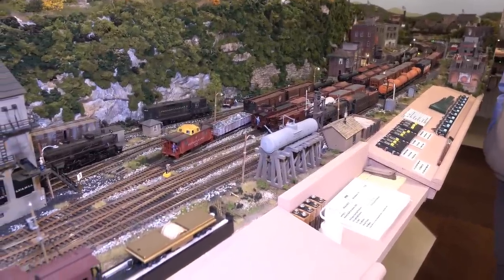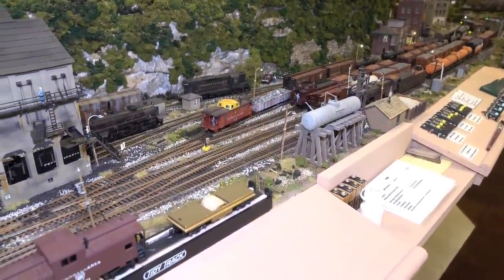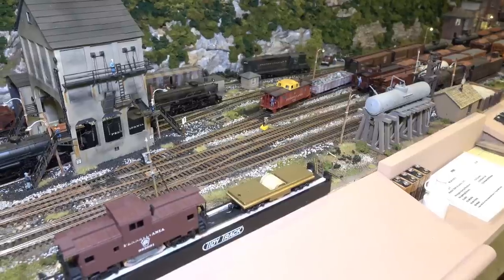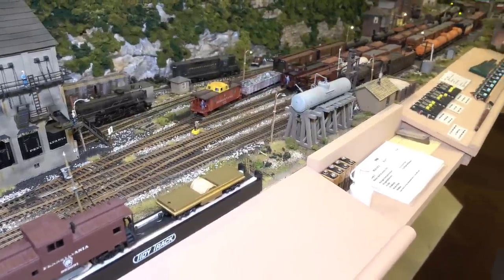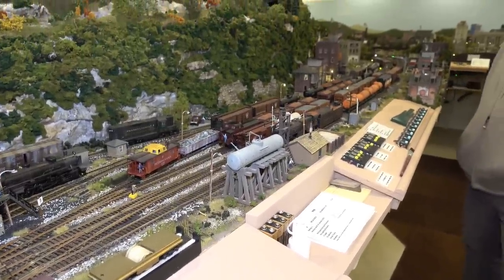A lot of Woodland Scenics scenery products at play here, but also Woodland Scenics Just Plug lighting. And you can see several examples of that. And maybe later we'll turn the lights down a little bit and do some shots that give you more of that effect.